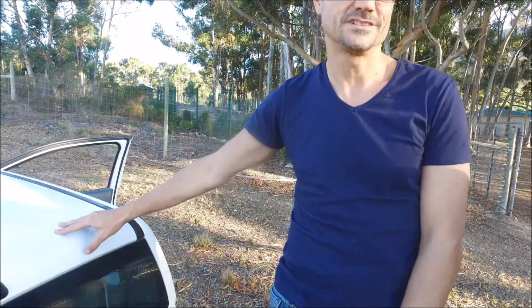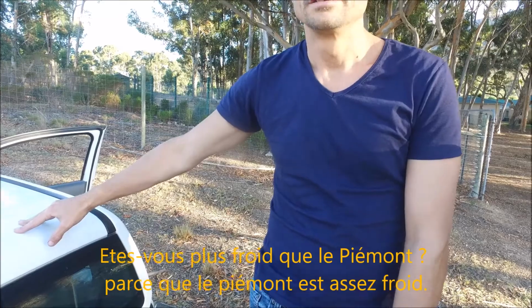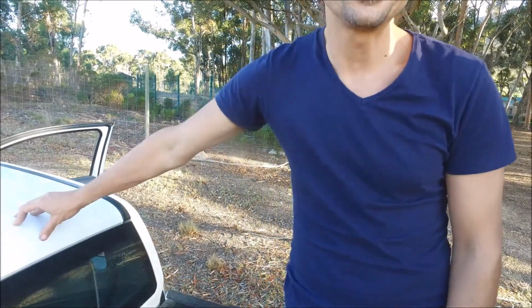So it's amazing. I mean, compared to Piemonte, are you cooler? Because Piemonte is quite cool. It could be quite cool where they plant Barbera. Yeah, I don't know, I've got to be honest. I don't know what the temperature difference is. Right.